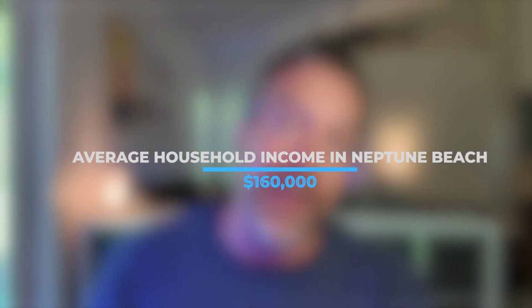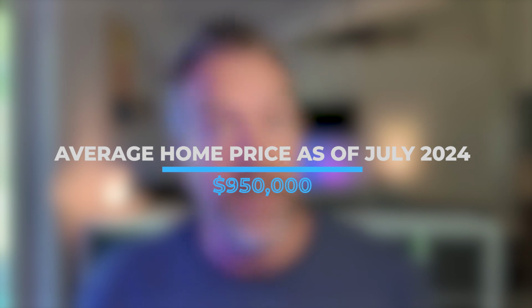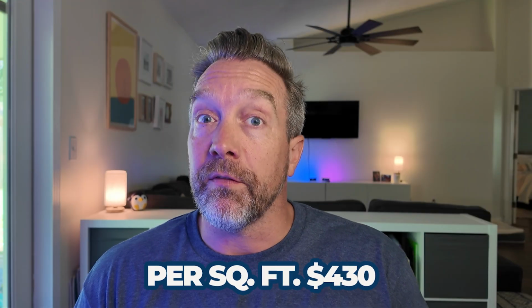So let's dive into the numbers of Neptune a little bit. The average household income is $160,000. Obviously, it's an average. There's a lot more as you get closer to the beach, and a lot less in other areas. The average home price as of July 2024 is $950,000 with a per square foot of about $430.